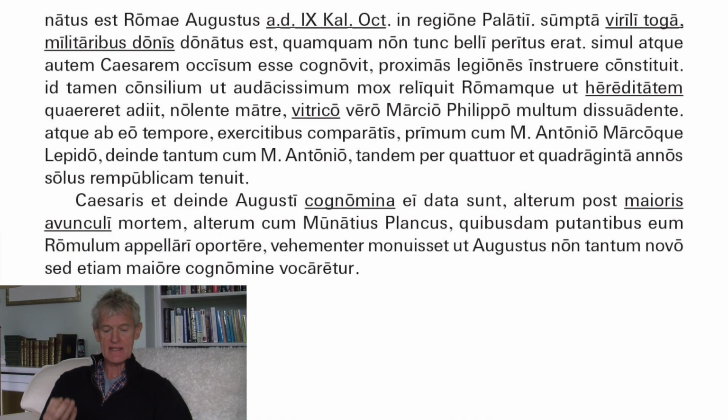Okay, so we're going to have a little look at a slab of Latin here and see if A, we can translate it, and B, if we can put into practice what I've just said about translation technique. So we would look at this Latin and we would just read it. Read it through. Don't do anything else other than read it. Now I won't read it all, but it's beginning Natus est Romae Augustus ante diem nonum Kalendas, that's October. In regione Palatii sumpta virili toga militaribus donis donatus est, quamquam non tunc belli peritus erat.